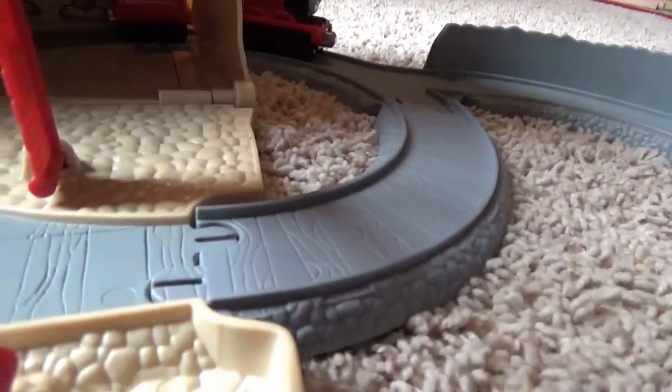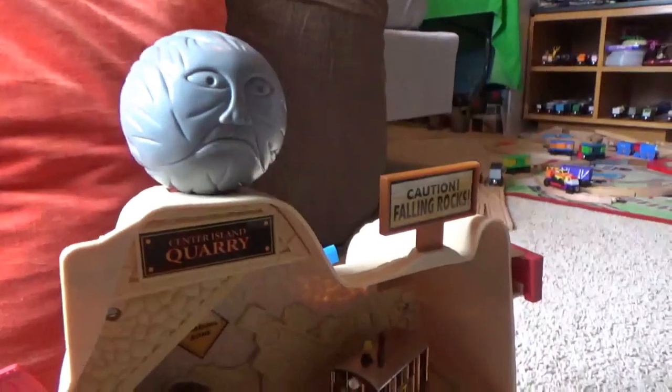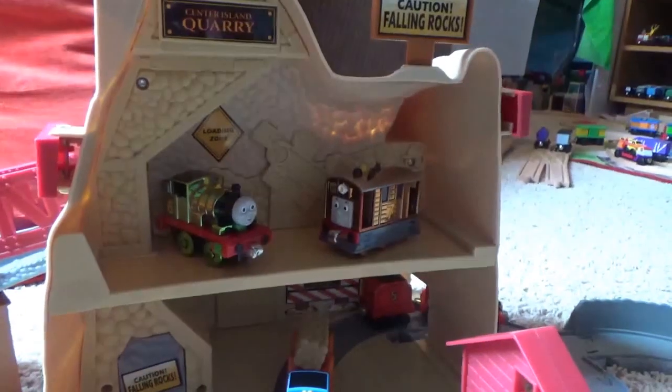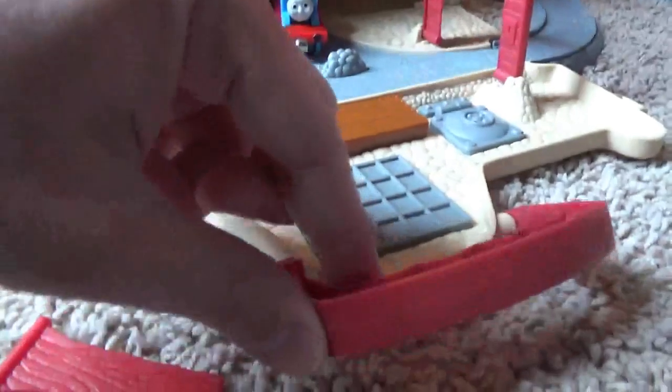But anyways, and then there's a wall track here. I would think it might go there or something, but I don't know. I just put it over there. But anyways, the set has a boulder that falls off the mountain. There's a little sign here that says caution falling rocks, and there's detail on the inside like loading zone, Center Island Quarry, caution falling rock signs, and there's a barrier sign that says Center Island Quarry. It's really neat. And this was one of those nice Take-Along sets where you could close it up, pack stuff inside it, and be able to carry it because it's got a handle here.